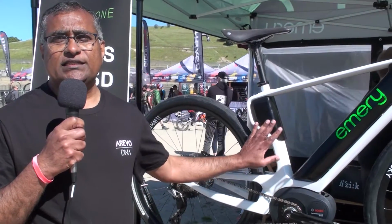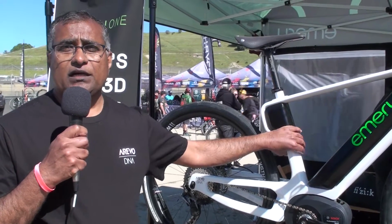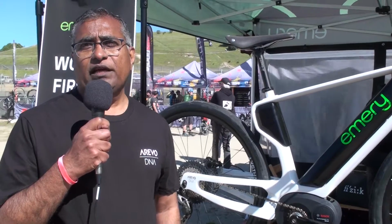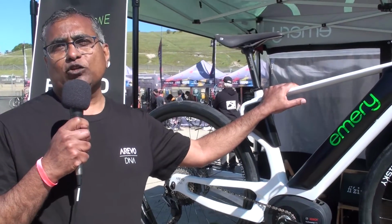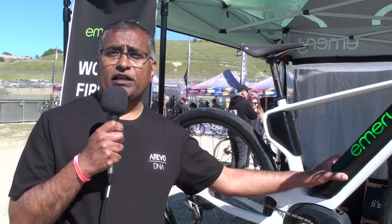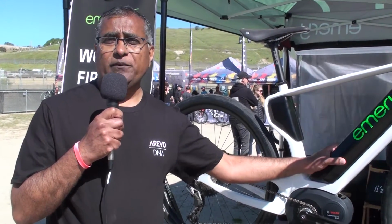This technology is the same technology we use to make aerospace parts. Airbus is one of our partners. Airbus is also an investor in our company. And everything that you see over here in this bike is exactly the same technology we use to make aerospace parts. These frames are made right here in California, less than 100 miles from where we are today.